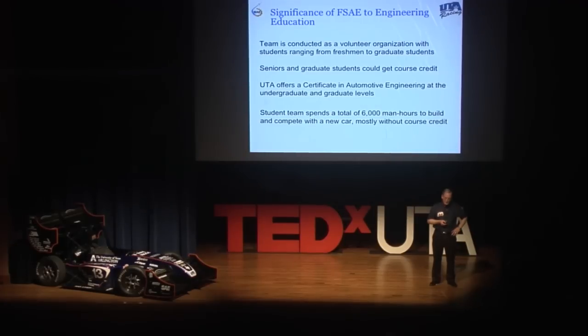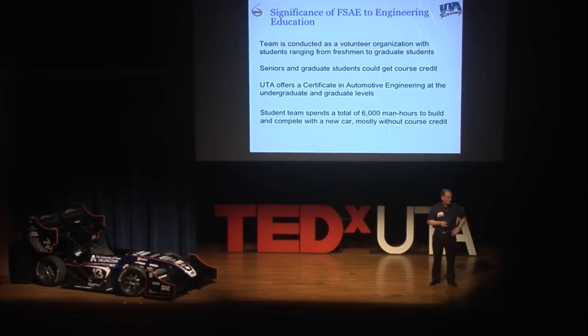And the students spend about 6,000 man hours designing, building a car, and learning to drive it and taking it to competition. Now, if you think about that, somebody spending 10, 20, 40, 60 hours a week for a year for free just because it's an interesting and challenging project, I can't tell you how much that speaks of the quality of all the students that are on this program, and the recruiters know it. They're all after these guys.